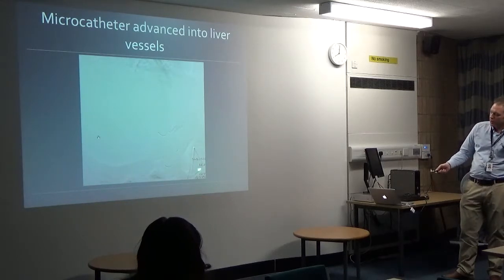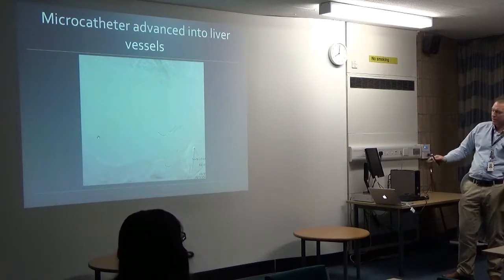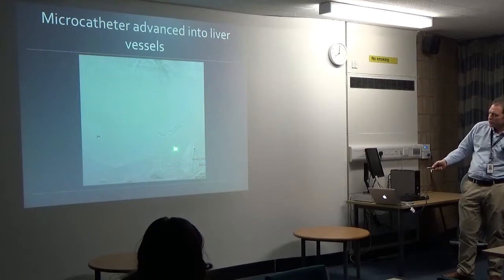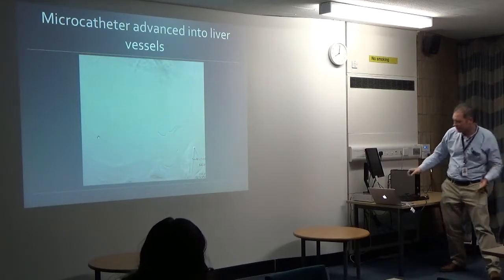Anyway. So this shows, they've got a catheter, you can just about see. This is going to be a beautiful angiogram, so you have to imagine it. We've taken one of those tiny, tiny catheters all the way out into the liver arteries to enable us to give this treatment safely.